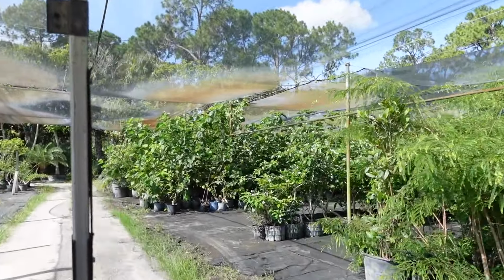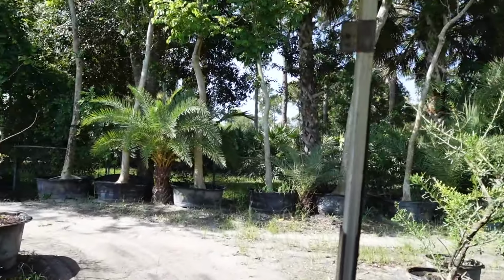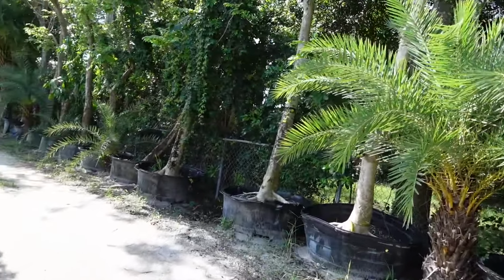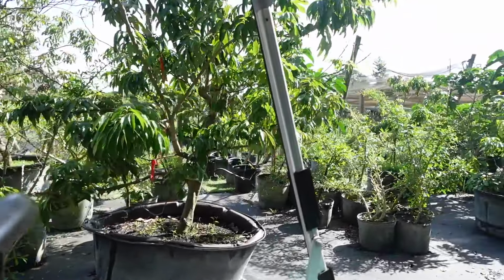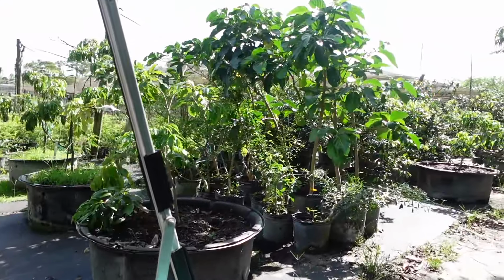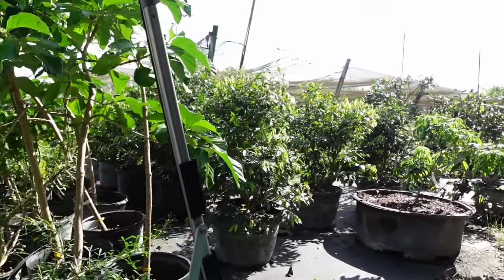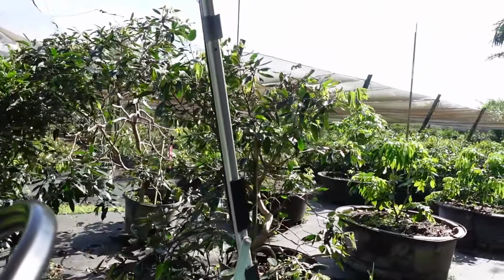Do you do any seedlings on the mangoes, or are they all grafted? They're all grafted. We got some big lychees in the pots. Wow. They don't fruit though in the pot. No, lychees fruit whenever they want to. Not even in the ground, they don't fruit. Yeah. Noni trees, Cambuca, family with the Jaboticaba.